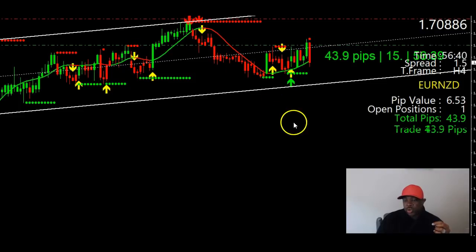You can clearly see our entry was real clean and smooth for easy money. This was just like candy. Just giveaway candy on a Friday. Normally I don't trade on Fridays, but hey, it was giveaway candy.